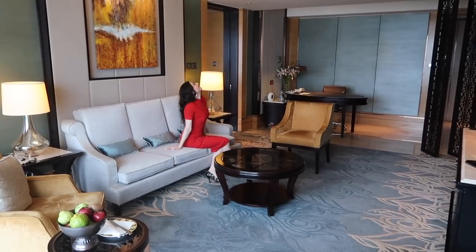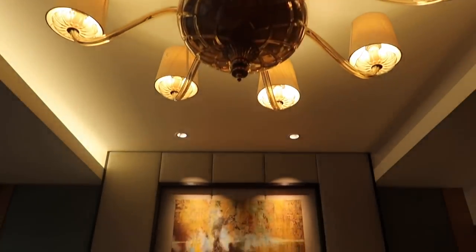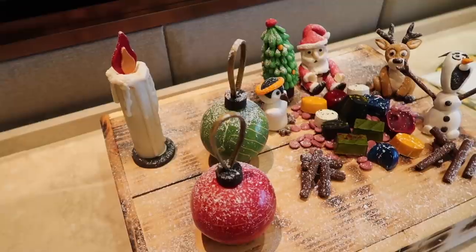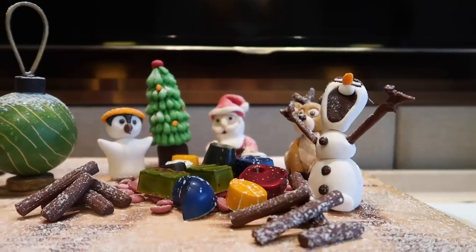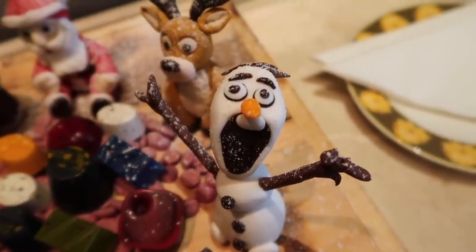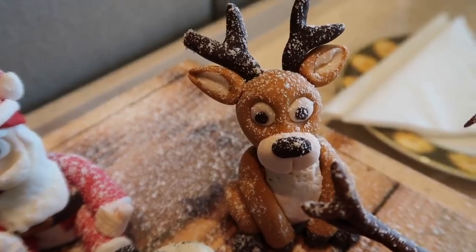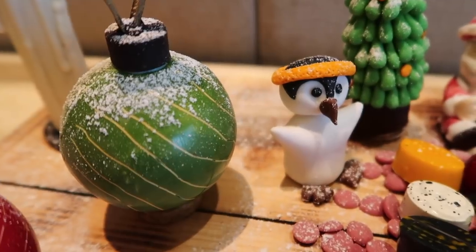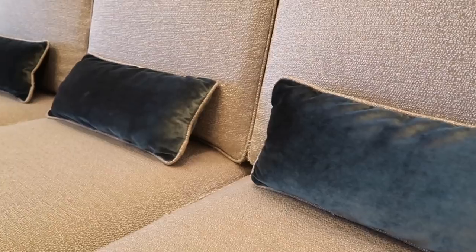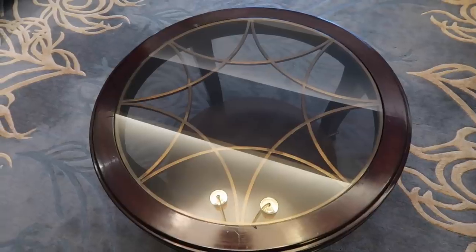There is so much space. There is this massive TV, and actually, hold up, wait a minute. There is this incredible, incredible chocolate holiday decor here. This looks so beautiful and so detailed. We have a tiny Olaf here, a little reindeer. I actually don't even want to eat it, but we are going to eat it later. It looks super cozy and super homey, despite the fact that it's huge.